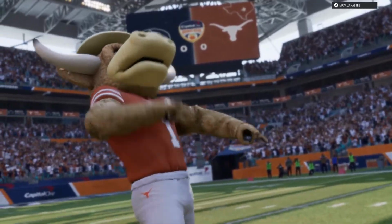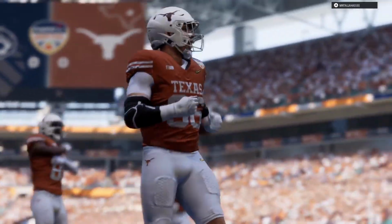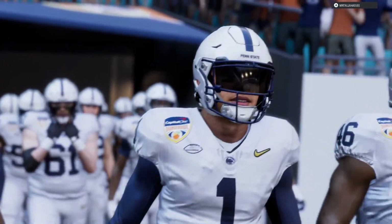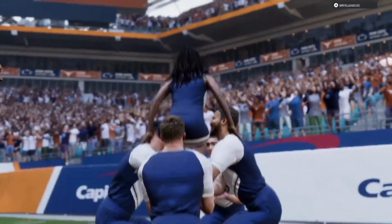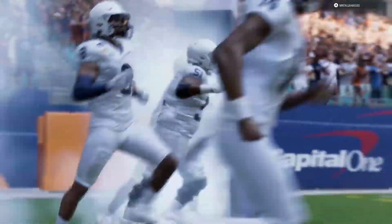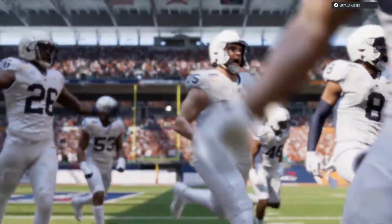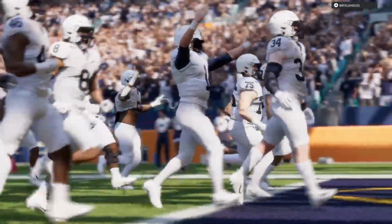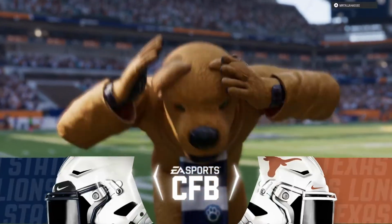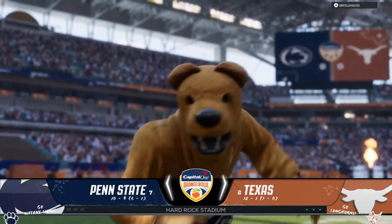Welcome to Hard Rock Stadium in Miami, Florida. This is the Capital One Orange Bowl, part of the college football playoff, as we see the number 7 seed in this playoff, the Penn State Nittany Lions, taking on the runner-up from last year's national championship, the Texas Longhorns. For EA Sports College Football, I'm Chris Fowler with Kirk Herbstreit. It's quarterfinal time in the CFP, and let's get it going.